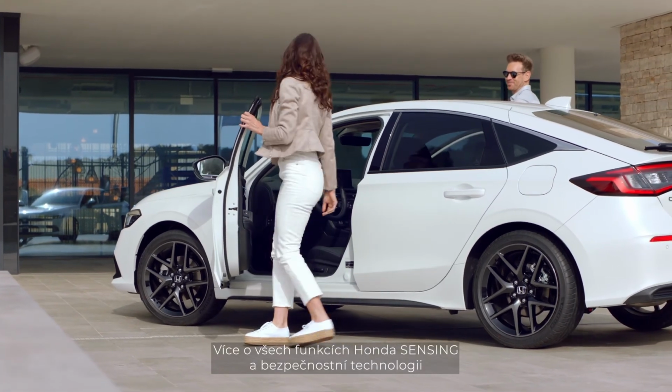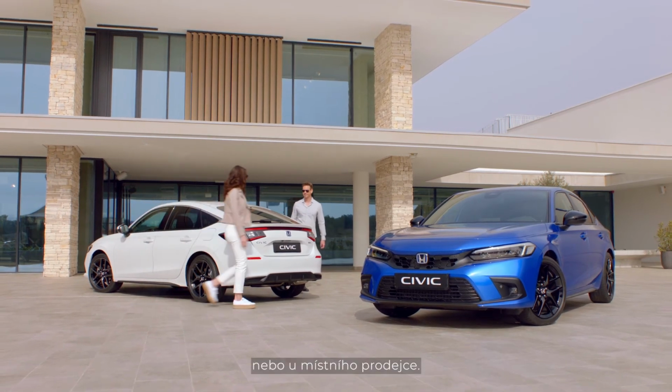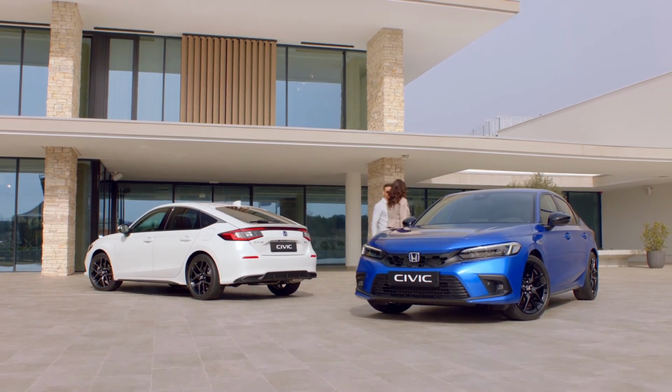Learn more about the full range of Honda sensing and safety technology on the Honda website or speak with your local dealership.